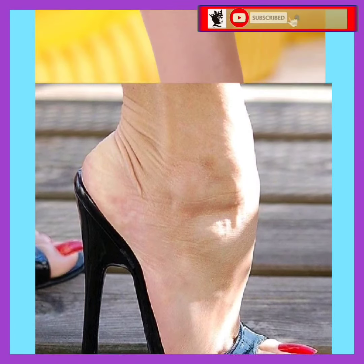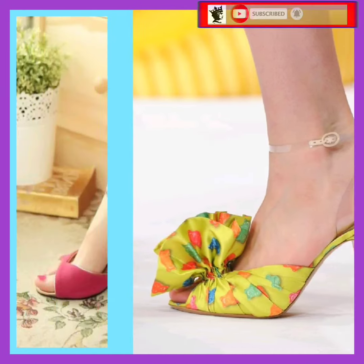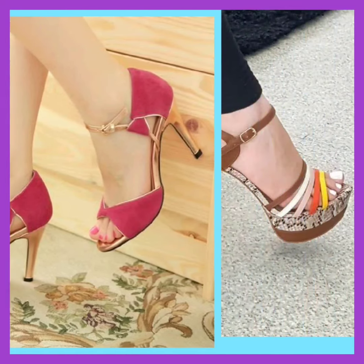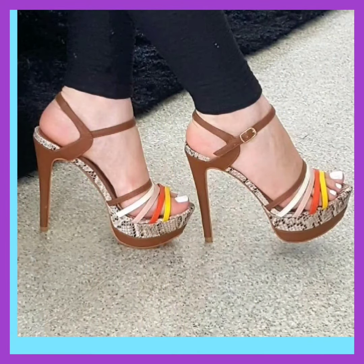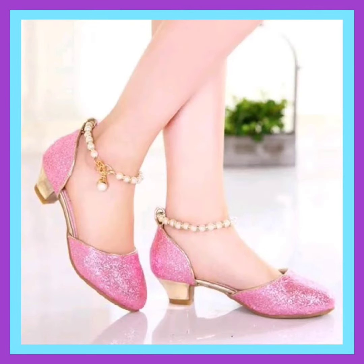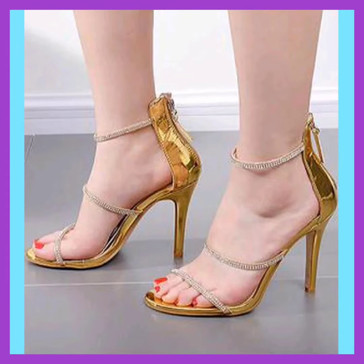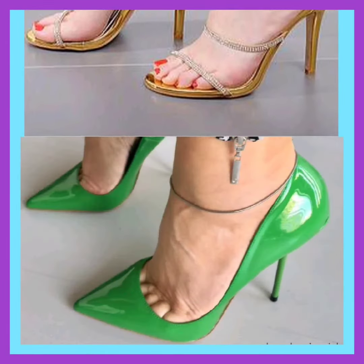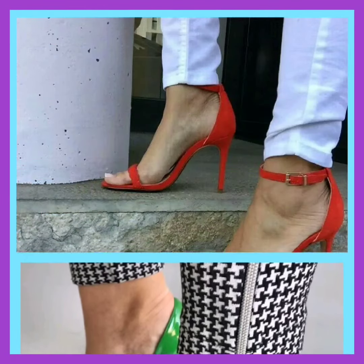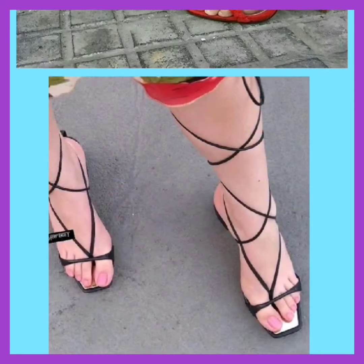I'm here with my new video, and in this video you'll see some different lengths of pencil heels and really beautiful designs and different color combinations that look really pretty and really nice. And as you see, this is really colorful, with really different colors, and it looks really pretty and really nice. And this one is a really cute golden and silver combination, and this combo looks really pretty. And as you see, this one is in a red color, and it looks good.